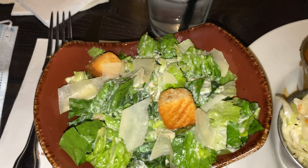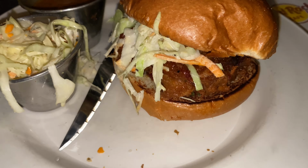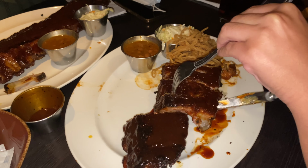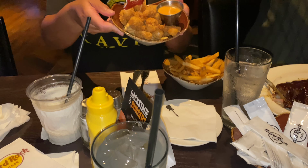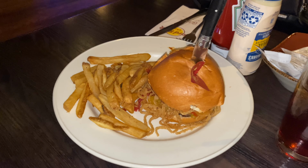So this is what I got to eat. A Caesar salad and a pulled pork sandwich. It came with coleslaw and beans. She got a smokehouse barbecue combo. Ribs. Yeah. Shrimp. And a bacon burger.